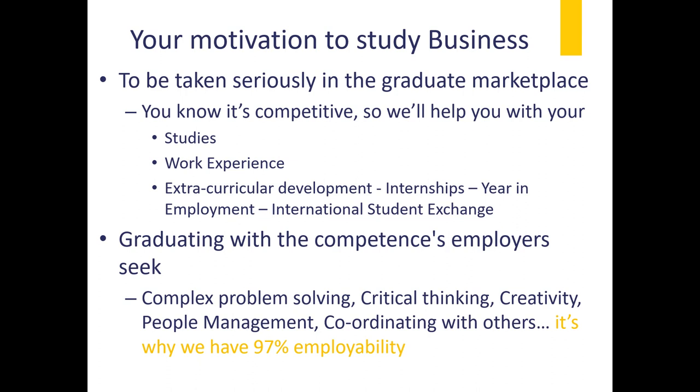So with that, what we do is we set up our coursework, our assignment work, our lectures that allow you to undertake complex problem solving type exercises, critical thinking exercises and so on. So this is all interwoven within the structure. So you'll pick up those skills alongside the technical knowledge and the content that you have for each individual degree structure. And this is why we have this 97% employability in our particular programs.